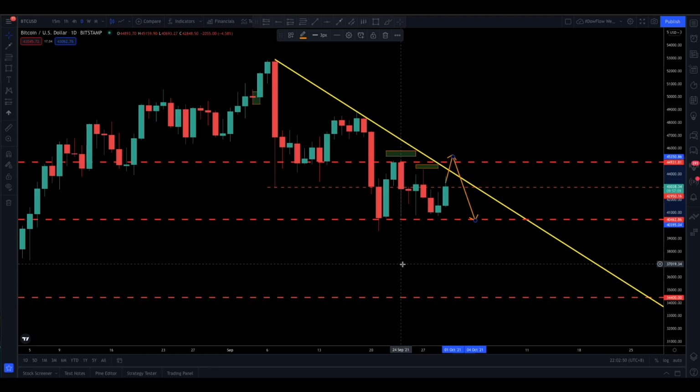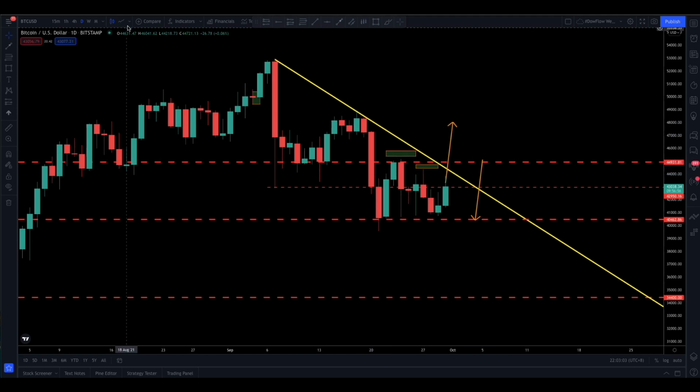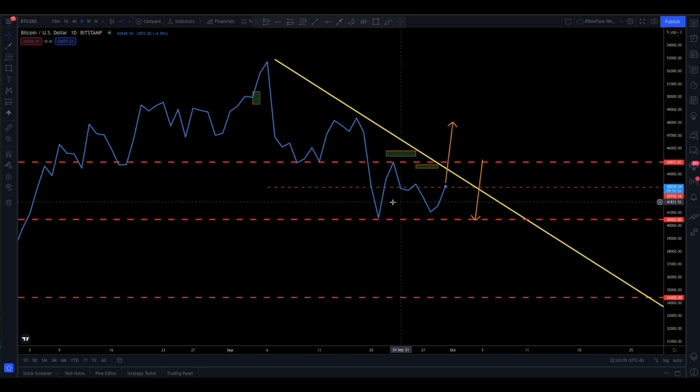Now that brings me to the point of this whole video. So what should you be doing? If you want to go long, my recommendation would be to wait for a very nice break of this entire zone. Okay, in fact, if you were to switch over to the line chart, you can see that this resembles a double bottom pattern.